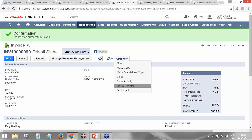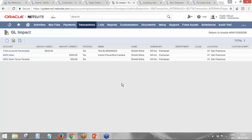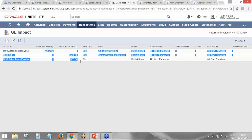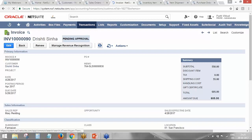And each and every transaction, like I had said earlier, does have something called the GL impact that takes care of posting the entries. So at the moment, since it was pending approval, I have the GL entries ready, but it says it's not yet posted. So my accounts receivable is already debited, my sales and the sales taxation is already credited. At the moment, like I said, this has not been posted. That's only because my accountant or my approval mechanism has not yet happened. So let's look for an invoice which is already approved, which will help us understand better how the GL impact for that works.